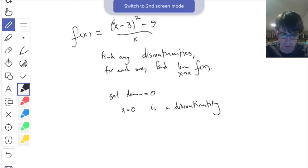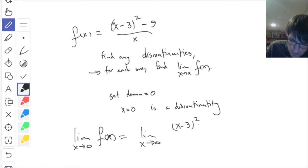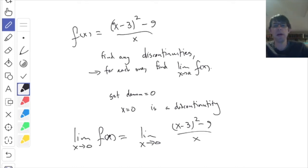Okay, we're back. Yeah, x equals 0 is a discontinuity. Okay, and then it said for each one, find the limit as x approaches whatever. So I want to find the limit as x goes to 0 of f of x, which of course is the limit as x goes to 0 of (x minus 3) squared minus 9 over x. All right? Anybody remember how to do this? The limit as x goes to 0 of something.